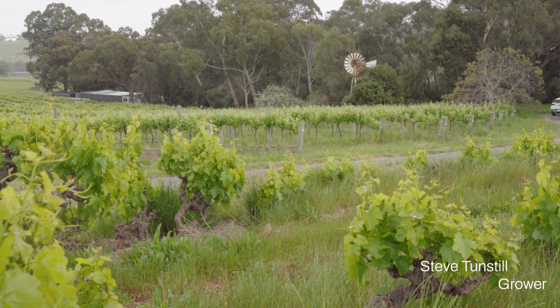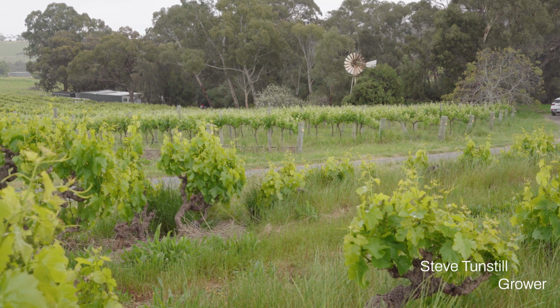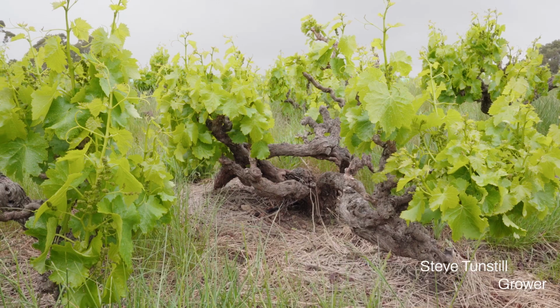It is a bit of a valley at approximately 200 metres above sea level. Very occasionally we might get a very slight frost, but most winters we don't get any frost at all. It's a fairly exposed site. We get some fairly strong northwesterly and southwesterly winds.